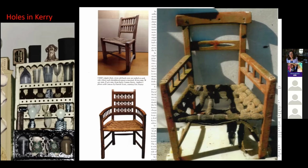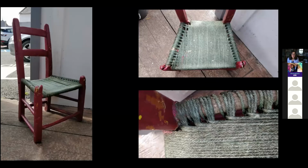So unfortunately, the man that pulled this chair out of a skip in Kerry has since died, tragically, but he was a great collector and often sent me things like this, sent me photographs. I never met him. Here's a Sugán chair, which is a little bit more widespread type. After they stopped using straw rope for the seats, they often used fishing twine. And this one turned up in a cafe that I was in not long ago. I couldn't resist photographing it. So that shows you what a Sugán chair typically looks like.